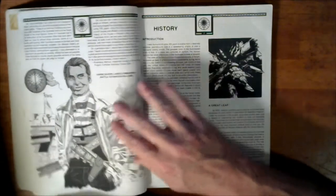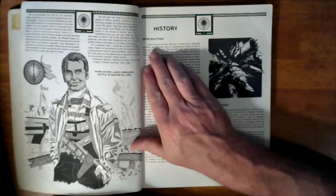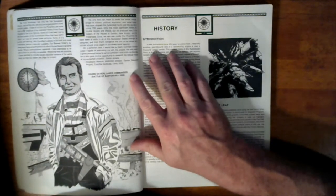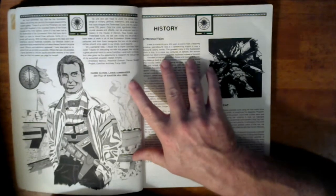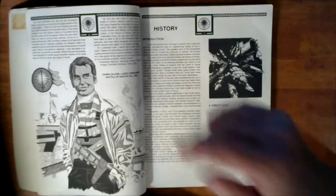So, we've got our history. Roughly, it took humankind some 200 years to evolve from a relatively primitive planet-bound race to a spacefaring empire of over 1,000 colony worlds. The greatest irony of the Succession Wars is that in a mere two centuries of warfare, the human sphere has taken enormous strides backward instead of forward, etc., etc.